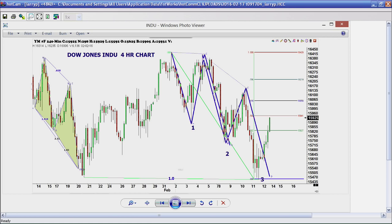But if you look at this chart that we have in here right now of the Dow Jones futures, looking at a 4-hour chart, which gives you a couple weeks of looking at it, you can see after the 3 drive to a bottom pattern, we've already made the 61% retracement. We're flat heading up there without any trouble at all.